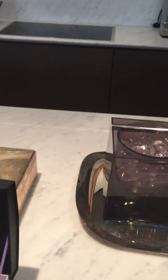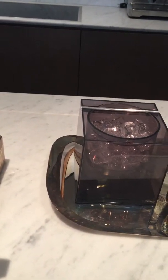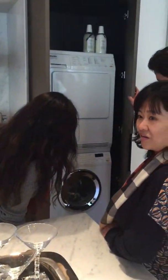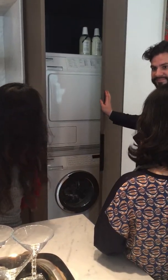There's a new washer dryer in this. This washer is in the kitchen. Washer dryer, yes. Yep. So small. It's too small.